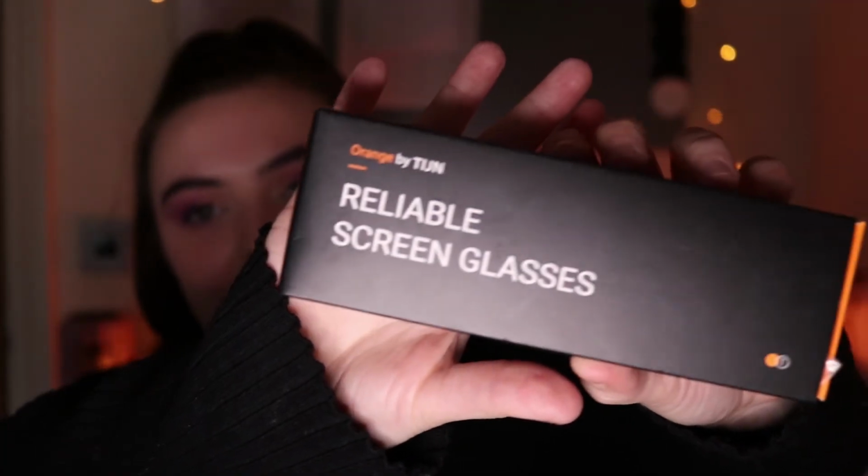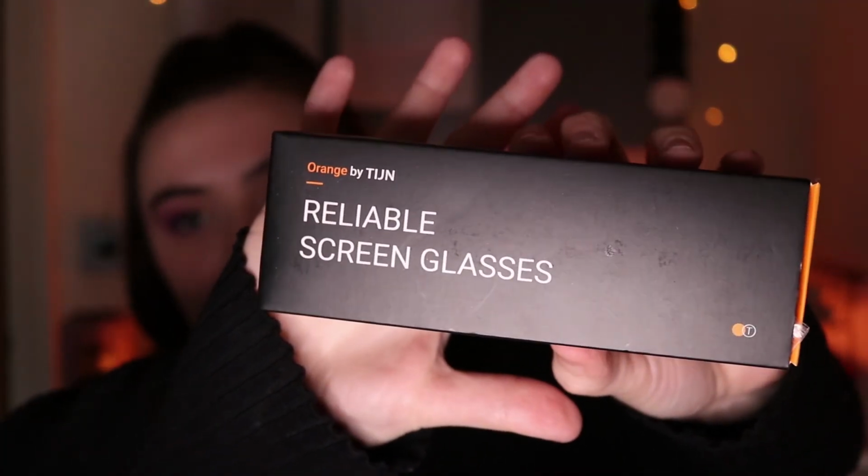This is a lifesaver. This is orange by TIJN. I don't know if this is backwards. I don't think it is. Reliable screen glasses. They protect your eyes from harmful blue light. And yeah, they look like this. Really nice. They suit my face really well, and they do really block out harmful blue light. I used to get really bad headaches, and now rarely, which is really good.